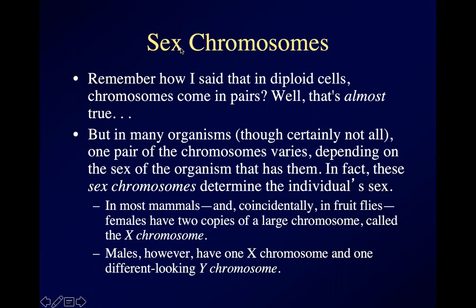It turns out that in many organisms, there's one pair of the chromosomes that's a little different, and it actually depends on the sex of the organisms that has them. And we call these the sex chromosomes. And normally, they determine the individual's biological sex.